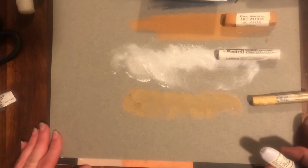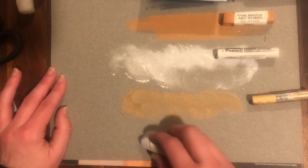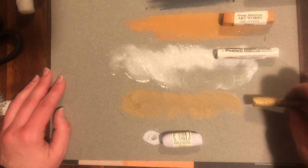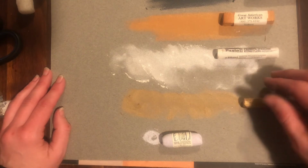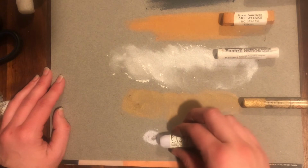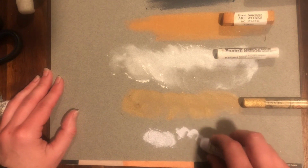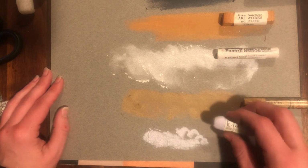Just get this more in the view here. Okay, now it's interesting because this one is harder than the first three. It's probably on the same hardness as Sennelier, which again is not very hard. Compared to these five, it's one of the hardest. And I can feel it has some grain in there. You can really feel that mica. And I just absolutely love that color.